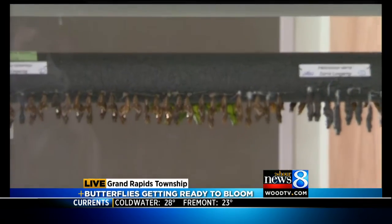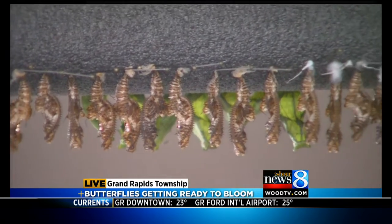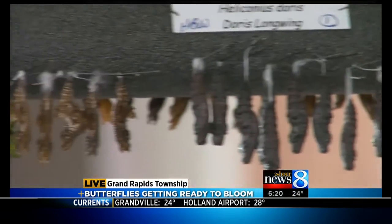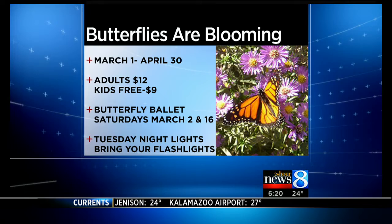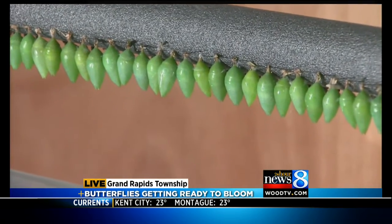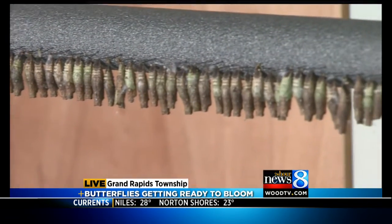What you see right now are called chrysalids, and that means multiple of them, but these will eventually become butterflies. Right now they're waiting to emerge, and that's what it's called when they finally decide that they're going to wake up and become a butterfly. That could happen as soon as today or tomorrow. This shipment came in just a few days ago. You can see these different colored ones mean they're different kinds of butterflies eventually. There's about 700 to 800 in this case right now, and they will get up to 6,000. So that's how many you usually see when you come out here.